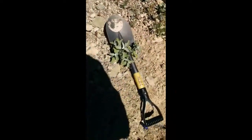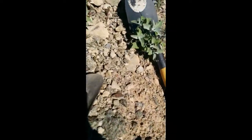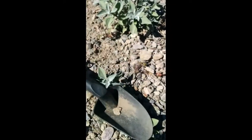And this is what I got. Nice heavy piece of gold. So if we clean that off a bit, we can see it. Make it sparkly.